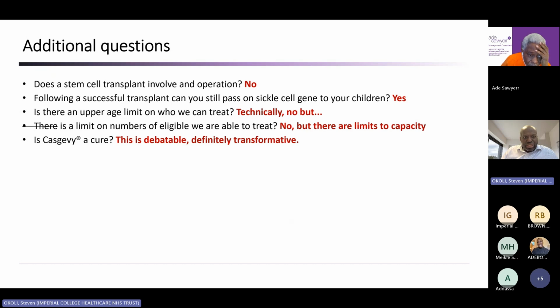So the last things. A few things I often get asked: whether stem cell transplants involve an operation. I have no idea why there are so many typos in that sentence. And the answer is no.